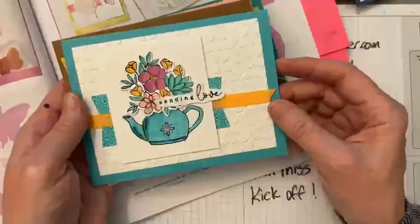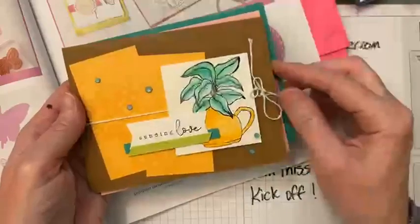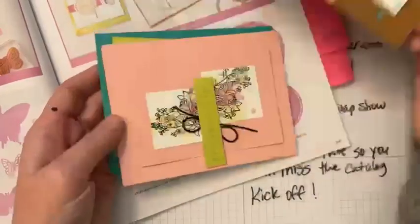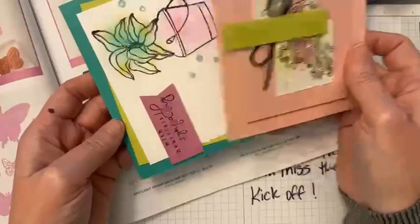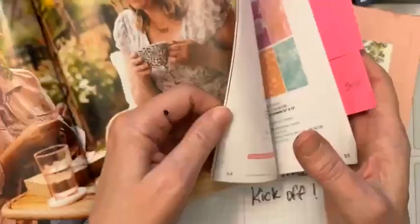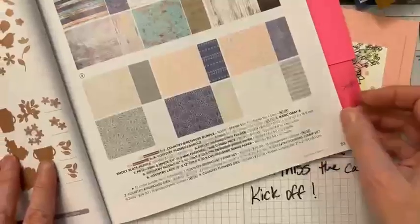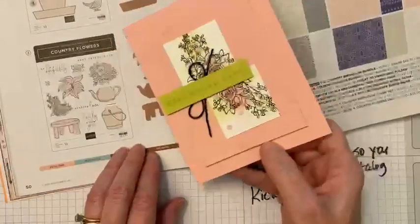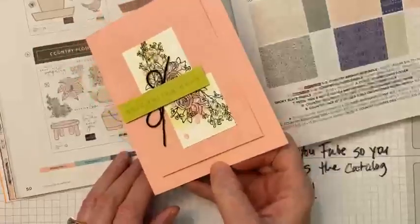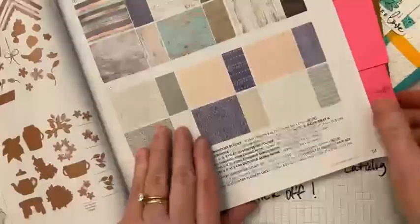Then we have another of the country woods, but again, showcasing those in colors. Loving that. This is also the country woods. So don't get stuck in a pocket of, I say that's country woods. You know what? Let me look. Yes, it's the Country Flowers bundle. But you can see when you use it in a different way with different colors, it looks completely different than the whole suite itself. So take your stamps and take them to another level.